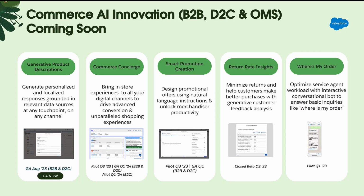Okay, so moving right along here, we just saw awesome stuff in checkout. Commerce AI innovations was huge, and actually just AI innovations in general at Dreamforce was huge. A lot of different announcements on this. Inside of Commerce Cloud, we have 5 that were announced. One of them is GA now. It is generating product descriptions, and we're going to show just a little bit about that in a moment. But there are 4 other ones that are coming, either in pilot or in beta in the coming months. This just shows the emphasis that Salesforce is having on the AI innovation.